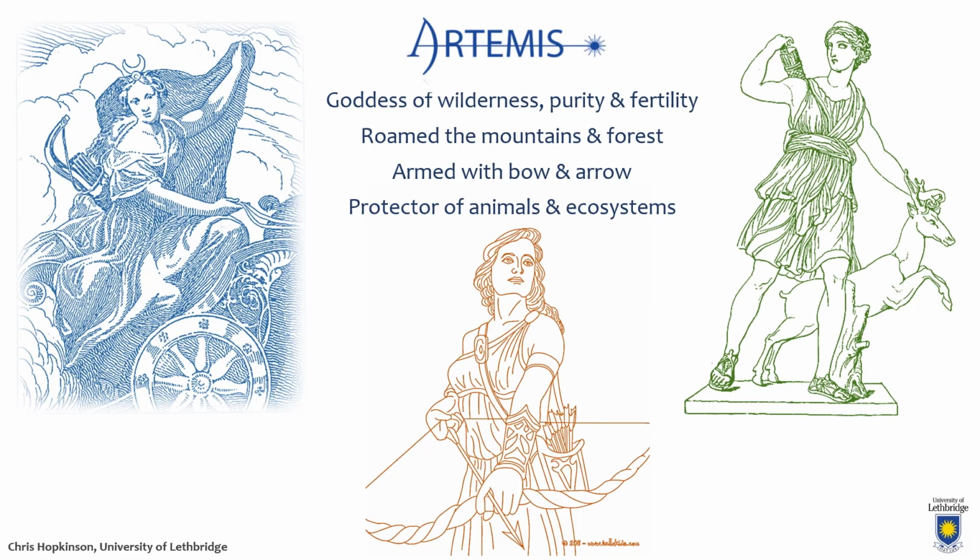Most of you will know Artemis as the Greek goddess of wilderness, purity and fertility. And as you can see, she's usually depicted as carrying a bow and arrow while roaming mountains and forests. Given the purpose of my lab then, you can see why I like the symbology of Artemis the goddess.